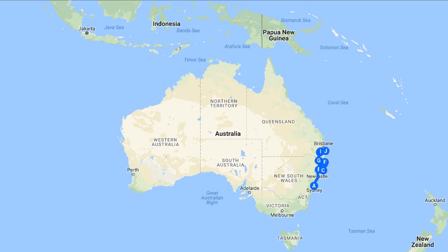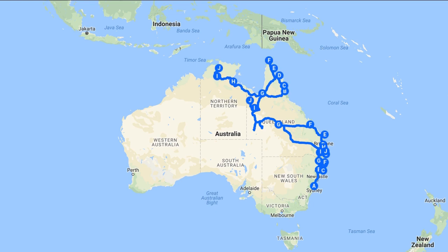From Sydney we're heading north to the northern New South Wales coastline and the hinterland. Then we're heading into southeast Queensland, up to Fraser Island. From Fraser Island we're going into western Queensland, then up to Cape York. From Cape York we're going to head west to the Northern Territory. We're going to visit Arnhem Land, Kakadu National Park and all the other big sites in that area.